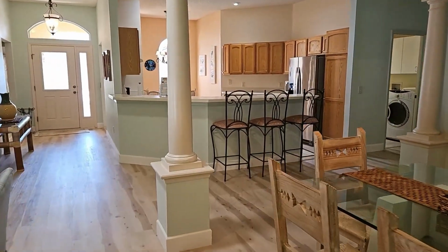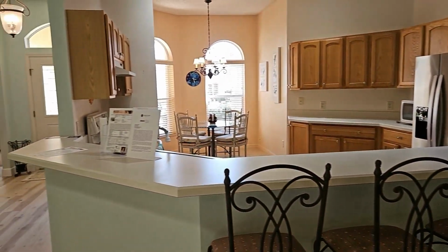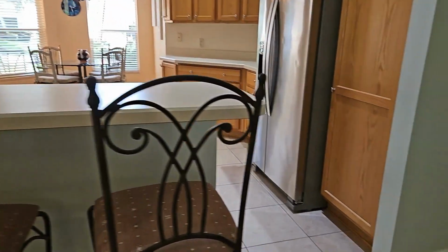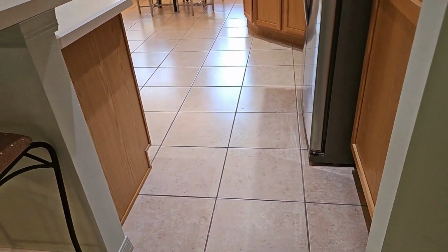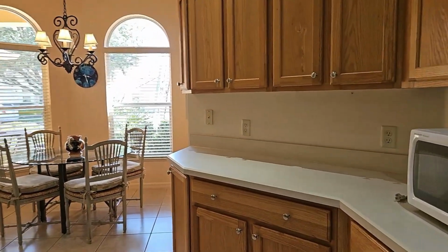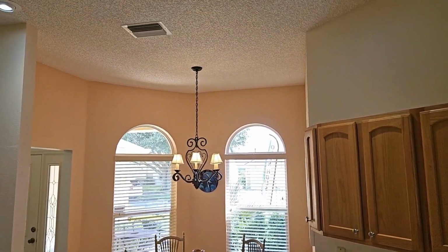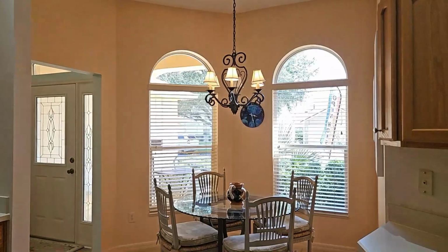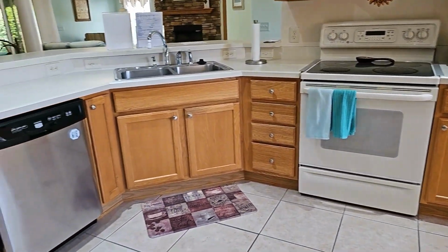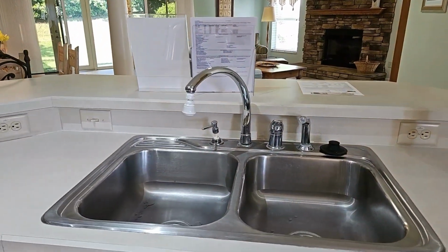Here we are looking at the kitchen area. It does have Formica countertops. Has a dinette area as well. As I mentioned before, it has tile floors, has oak cabinets. Looks like it has brushed stainless hardware on those cabinets. Has acoustic texture on the ceiling. That is an electric range as well. Has a stainless dishwasher. Has a stainless 2-bowl sink as well.